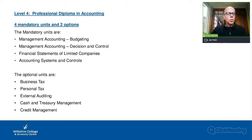At level 4, you have to do 2 options, and there's 2 from a choice of 5. Those are the 5: business tax, personal tax, auditing, cash management, credit management. That's a very quick overview of the suite of qualifications available via AAT.